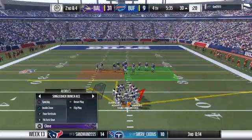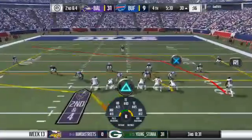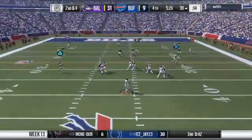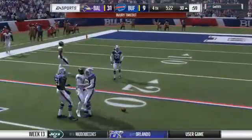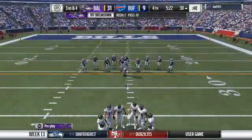Second down and 4. They go play action for Hill. Now it's McCarron. And he almost intercepted it. They haven't picked a ball off yet. That probably should have been their first.